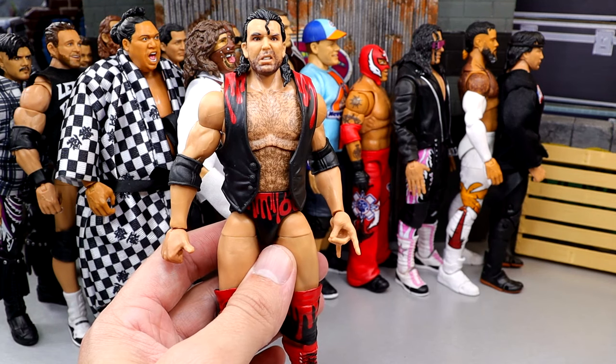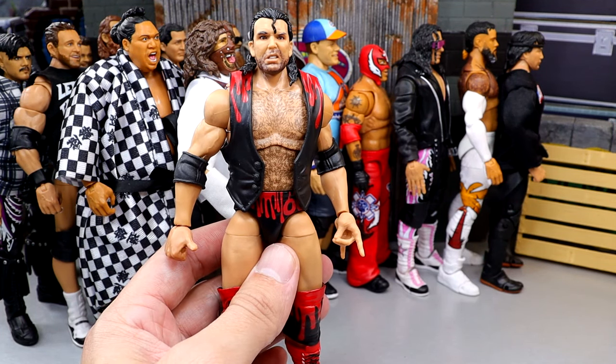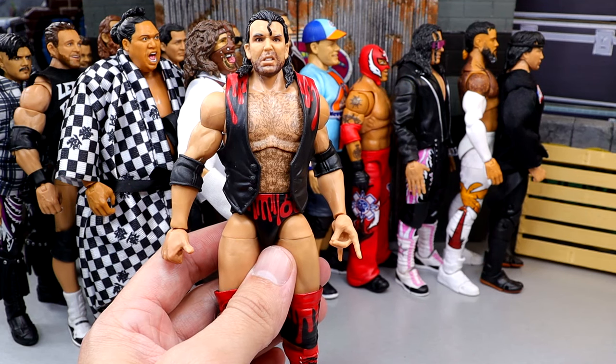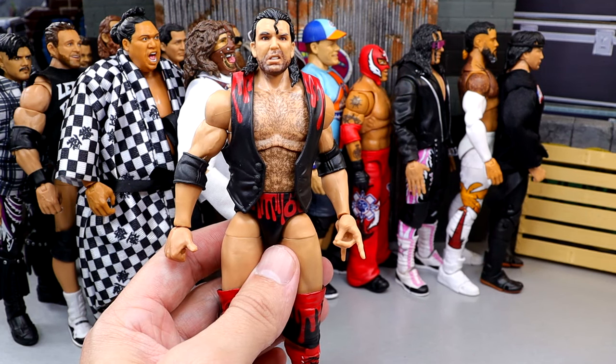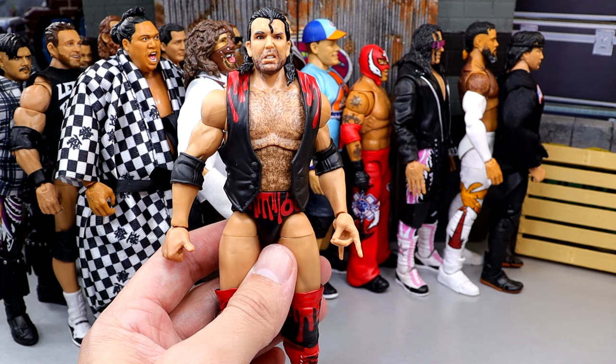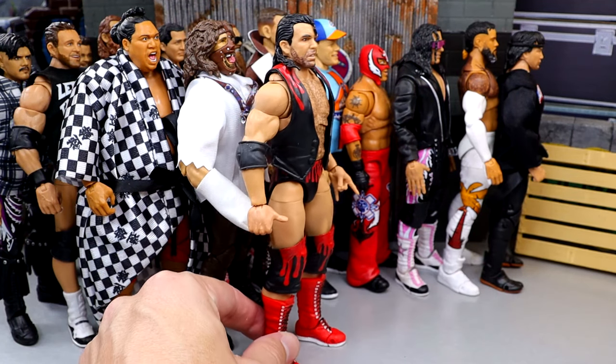Kind of a repaint, I will say. It could be considered a repaint, but I think that it is a Scott Hall. It's great gear. It's an Ultimate we waited on for a while, and I think up next to Kevin Nash, he is a fair release. It's a fair Ultimate. I think it's fine. If you have it higher, I understand. And I think that it's a solid executed Ultimate Edition Scott Hall figure.